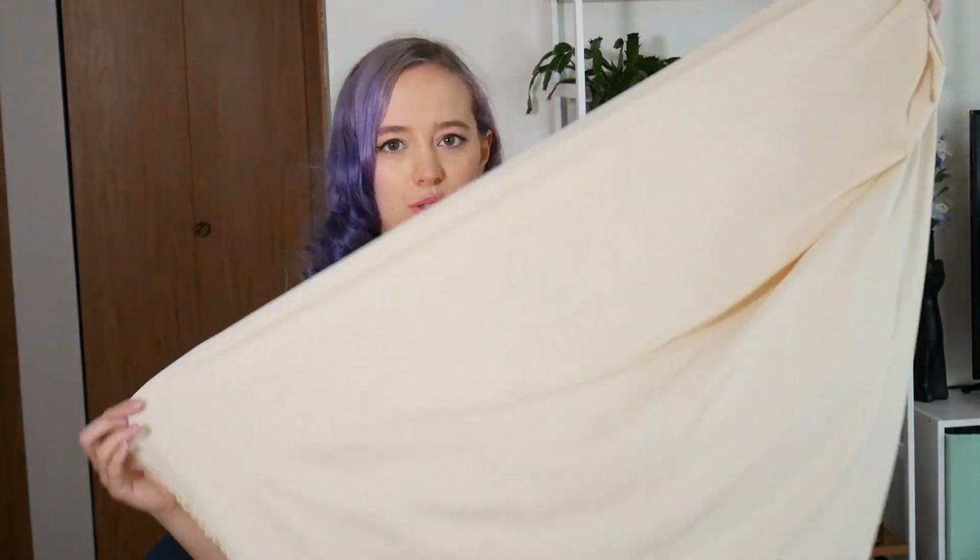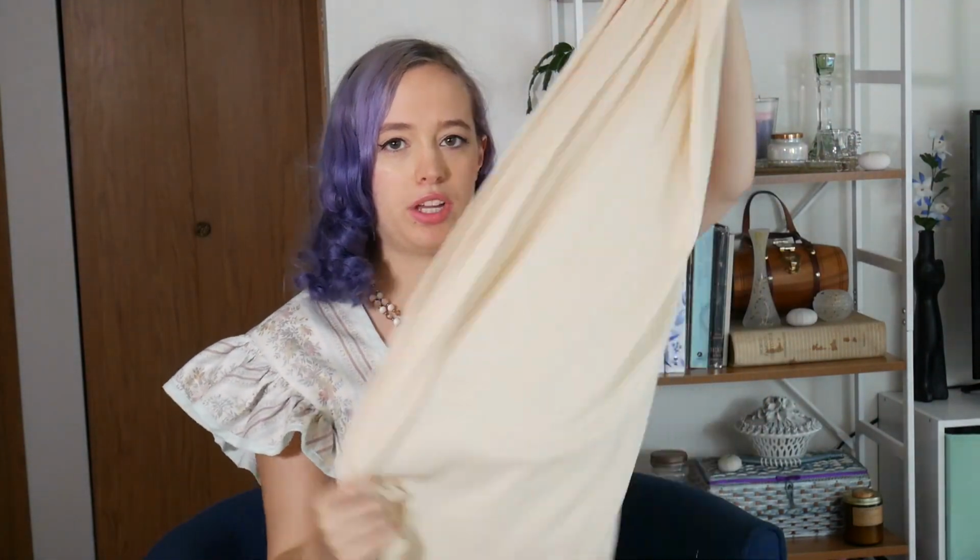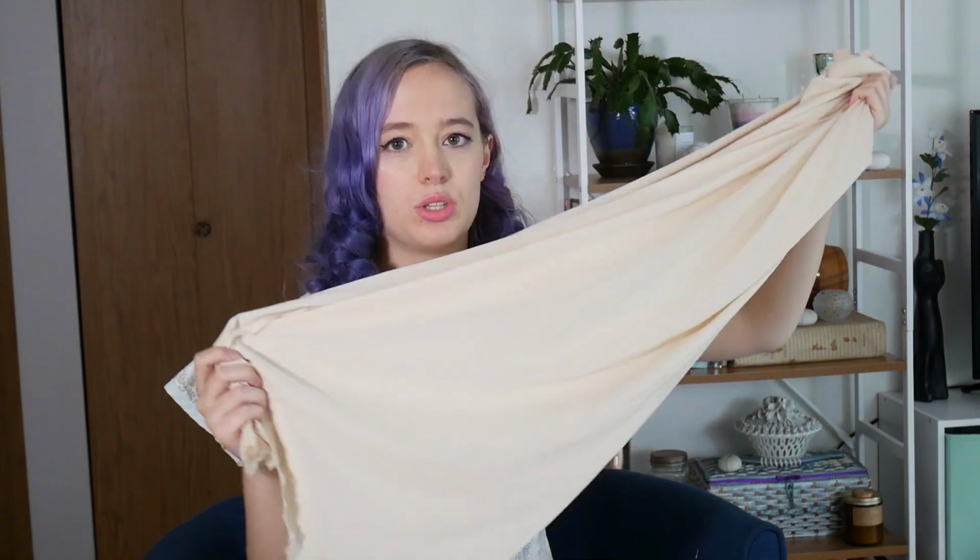Next up, I have this one here. This is a longer slip. This actually was a mindful purchase. While it is another beige slip, this one almost touches the ground for me, and so this is a perfect thing for some sheer gunny sacks and things like that that are floor length that I would like to not have my legs seen with, or I would like to have that lining. And so this will be a solve for that. So this one was a mindful purchase.